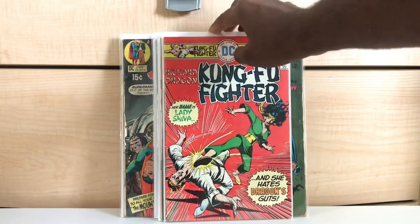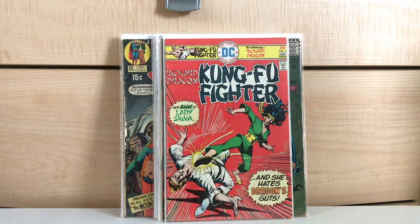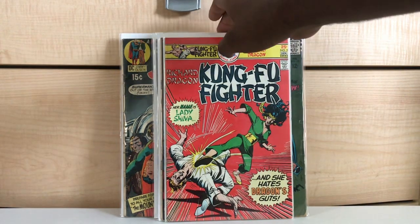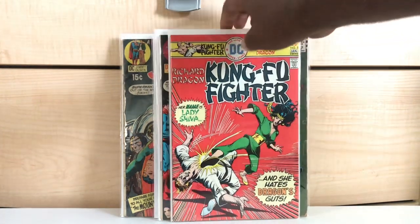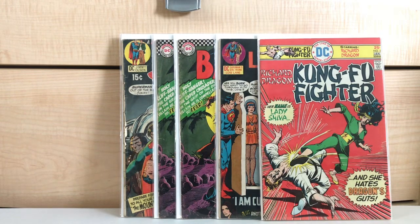So I paid, I forget, somewhere around the $100 range for all these books. I thought that is an excellent price. These are low grade, but the prices were freaking excellent.